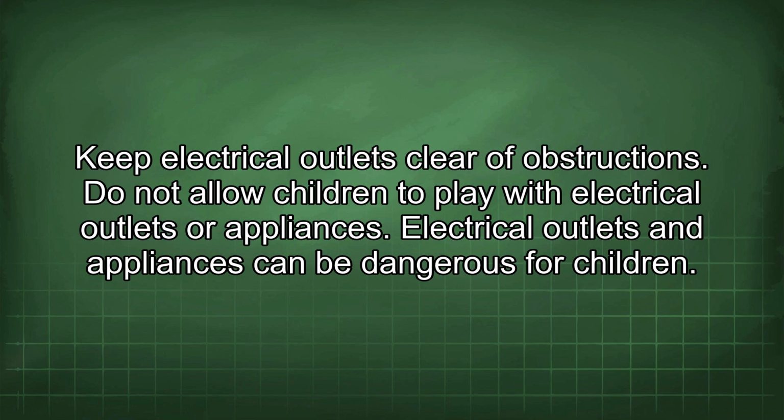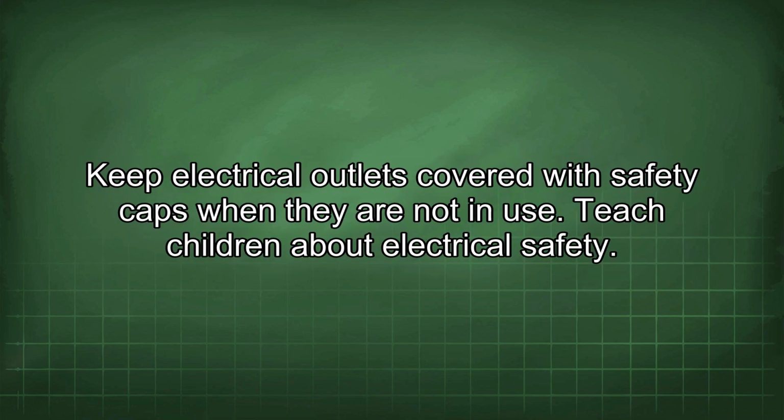Do not allow children to play with electrical outlets or appliances. Electrical outlets and appliances can be dangerous for children. Keep electrical outlets covered with safety caps when they are not in use. Teach children about electrical safety.